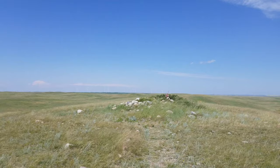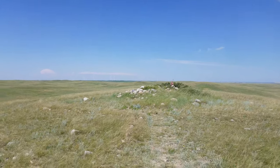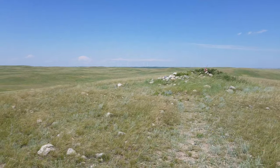Of course, the best way to get an overall sense of what this medicine wheel looks like will be from the air. So once we get down off the hill here, I'm going to put the drone up and we'll take a look at what we can see.